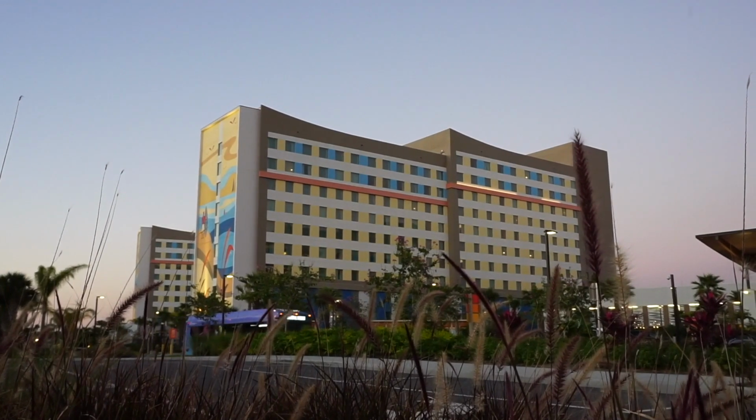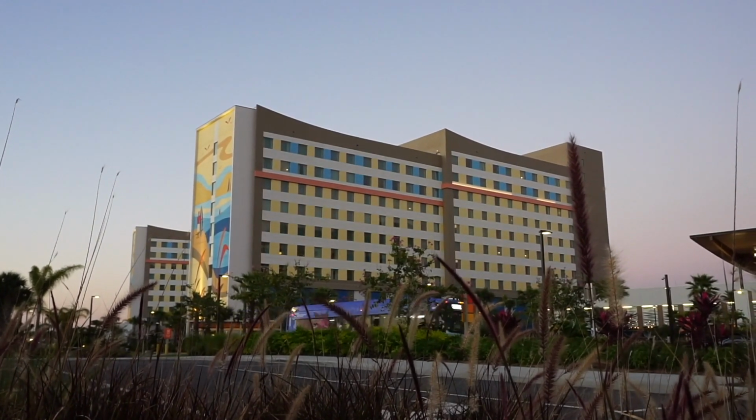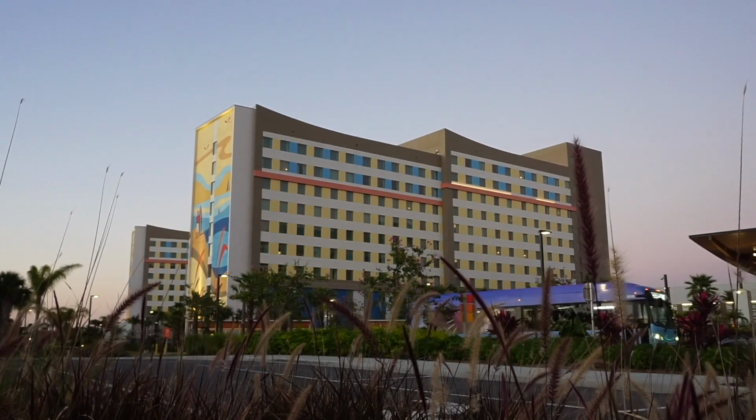Coming up, a look at a standard room at Universal's Endless Summer Resort, Dockside Inn Suites.